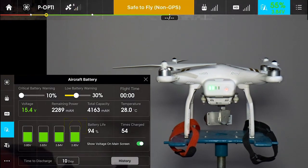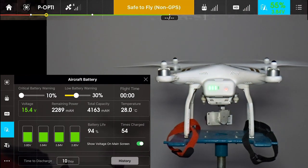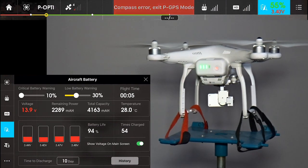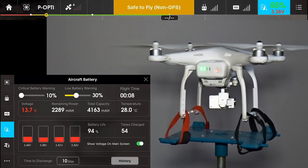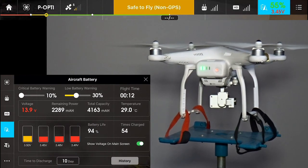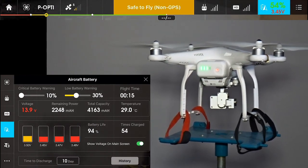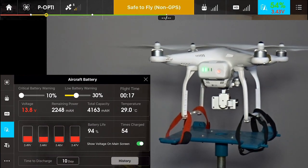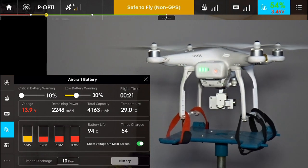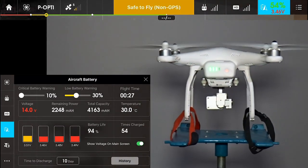The battery temperature is now 28 degrees centigrade. And after liftoff, the voltage sags, but not quite as much. The voltage stays above the critical point. As the battery continues to warm, the voltage increases slightly. More hyperspeed.